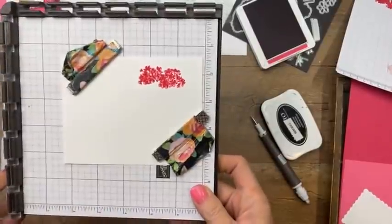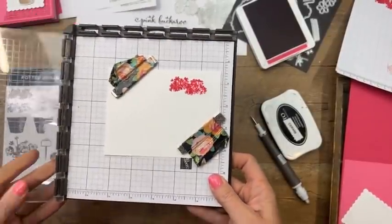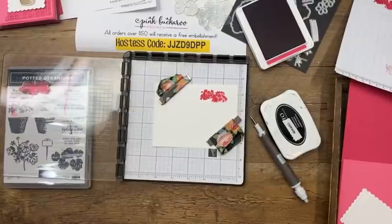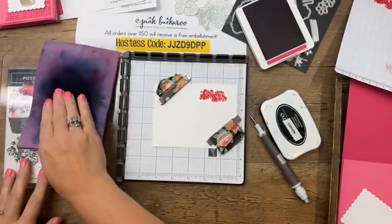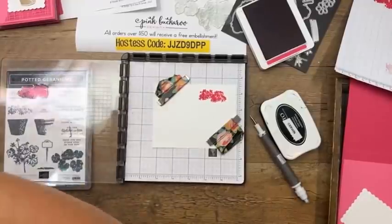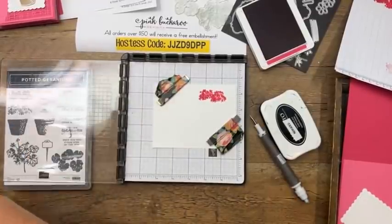And I don't know if you guys can see just how detailed that stamp is, but it's really detailed. Every time I stamp it, I'm kind of shocked by how detailed it is. I'm looking for my chamois. So that's the stamp. And then we're gonna do the greenery.